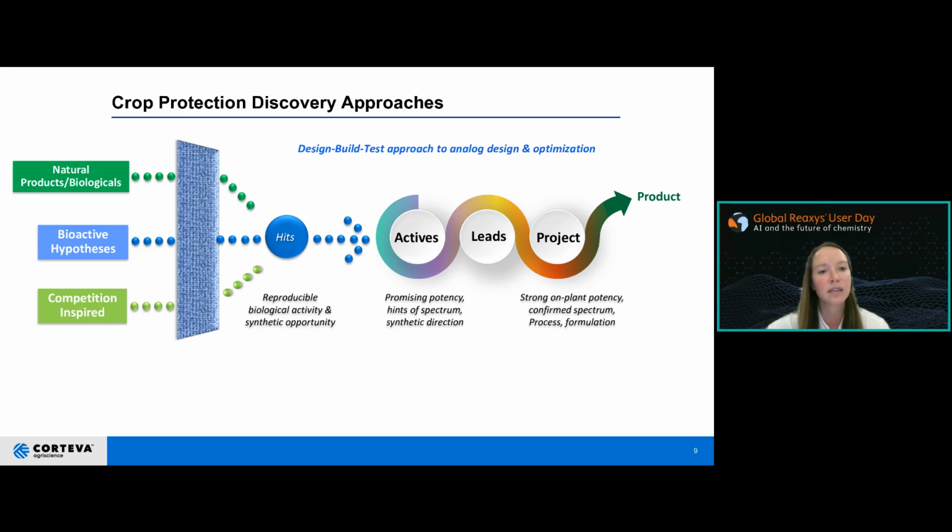And last but not least, the competitor-inspired group, as the name suggests as well, looks at competitor patents for scaffold hops, etc. But all three of these groups are tasked with the responsibility to identify reproducible biological activity and ensuring that there's synthetic opportunity with the molecules. Now, like many research programs, we do have a design, build, and test approach to analog sorting, design, and optimization. And so as we start to see promising hints of potency, spectrum, and we do establish synthetic direction, these molecules will continue to move through the pipeline until ultimately a product is launched.